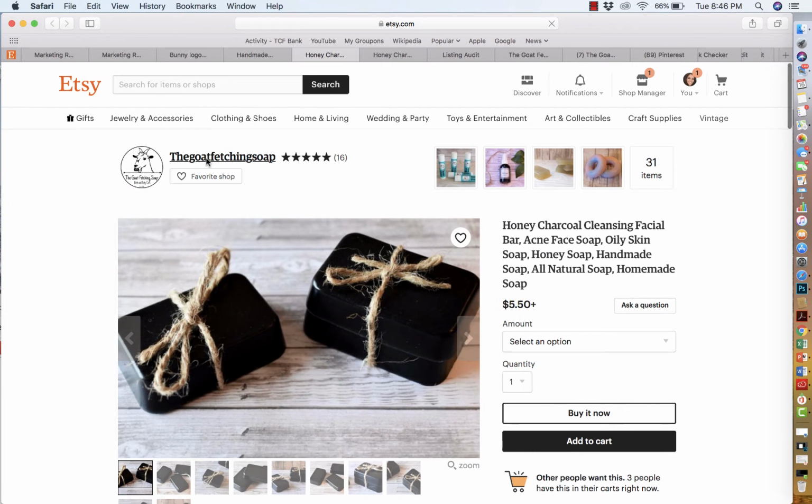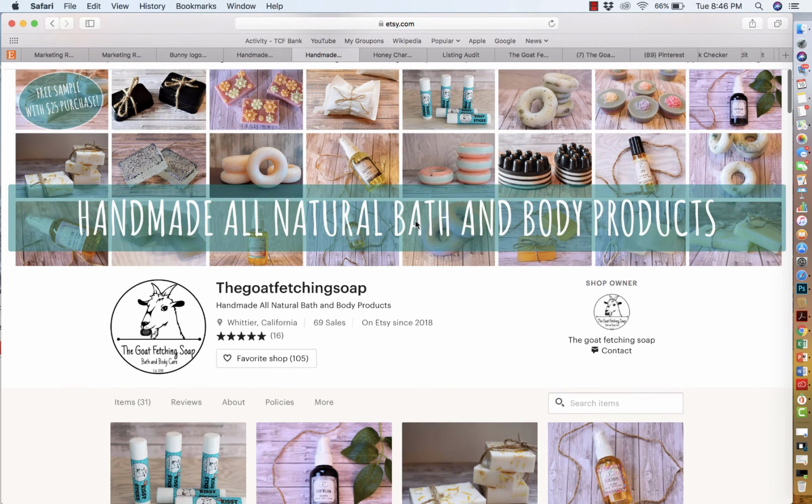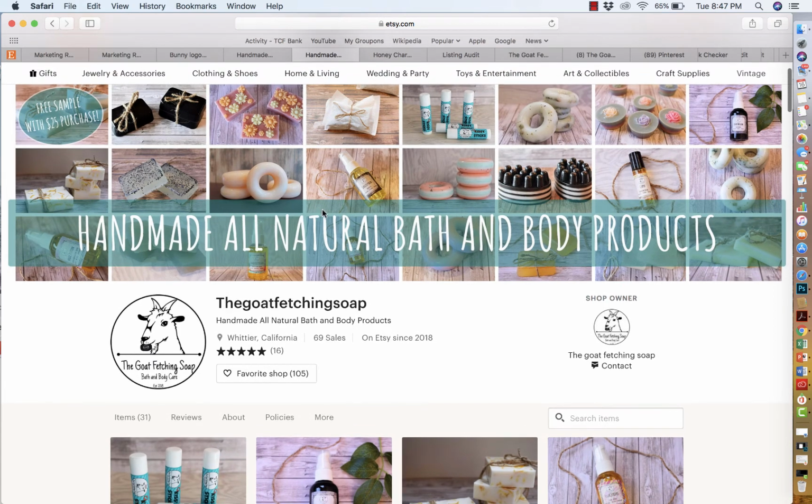The last thing that I normally talk about on an Etsy review is the cohesiveness. Does your brand look together? Does it look cohesive? Do you have different colors, or do they all go together? I personally have to say, out of all the critiques, this is one of the top ones in the sense of how it looks. I think you've done an excellent job. Your banner looks very pretty, very put together, very professional. You have all the same colors in the background. If I saw this listing and that one separately on the search results, I would probably think, oh, that's from that store, the Goat Fetching Soap. So it does look cohesive, and that's important. In that sense, you have done a good job.